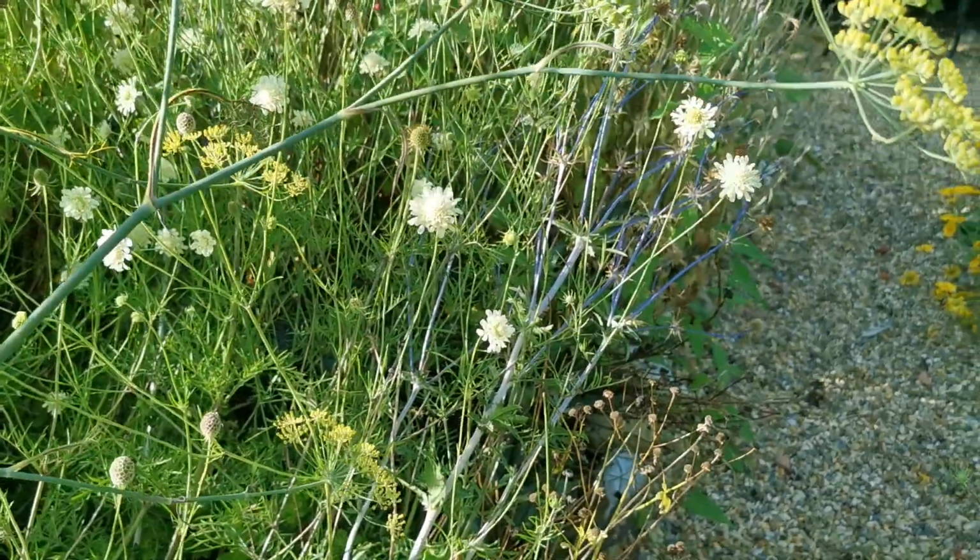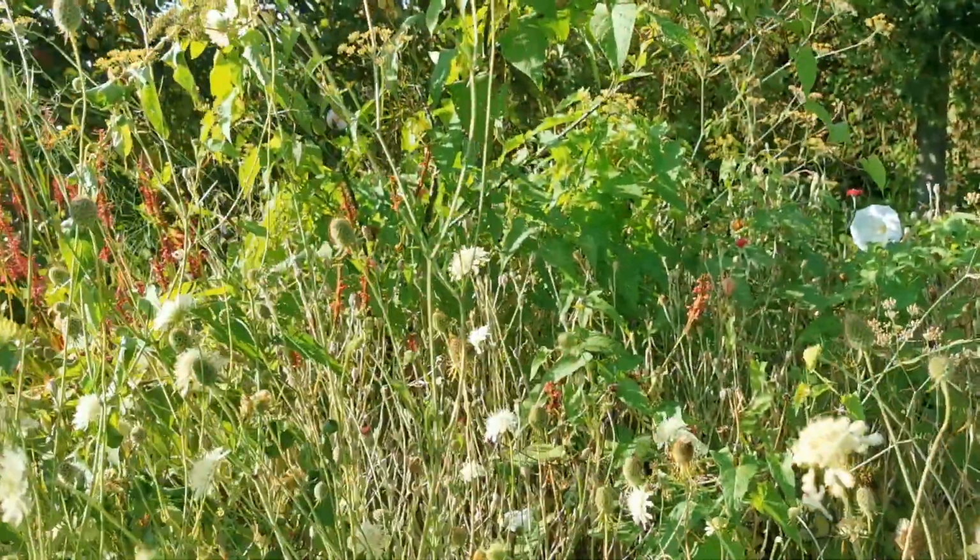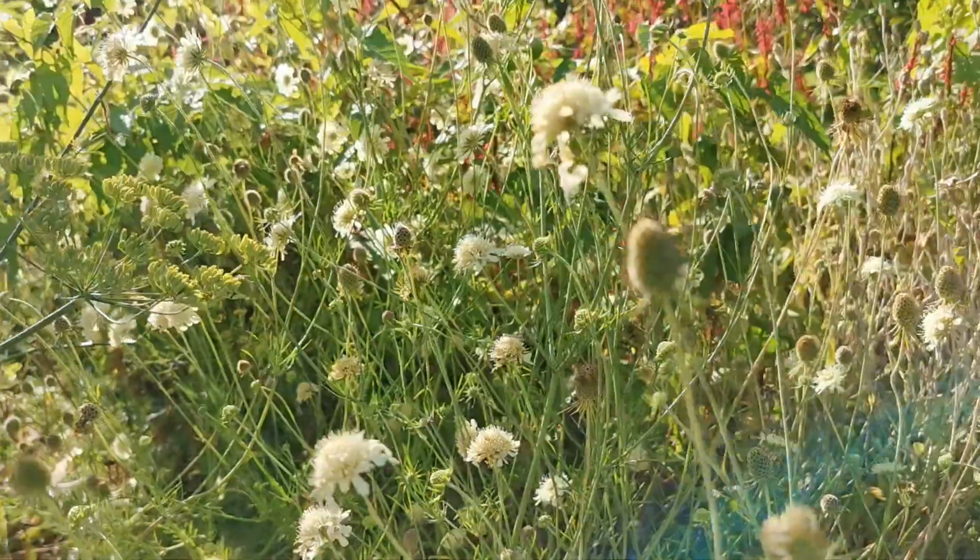It's a giant sort of off-white scabious, and definitely worth growing if you've got the space for it. It does tend to spread out quite a lot.